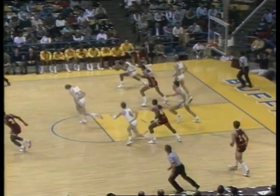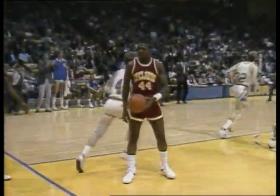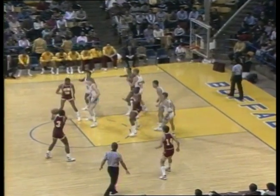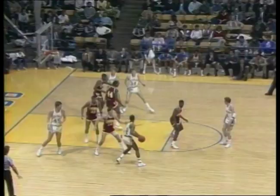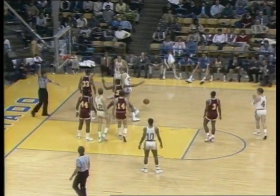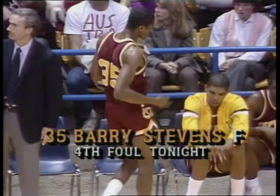And there's a steal. Through a right to Pruitt. Here they come. A three-on-two break. Reed fakes the pass. Up and in with a right hand. He's got eight. Ooh, it's on Barry Stevens. That's four. Now with 12:27 remaining.